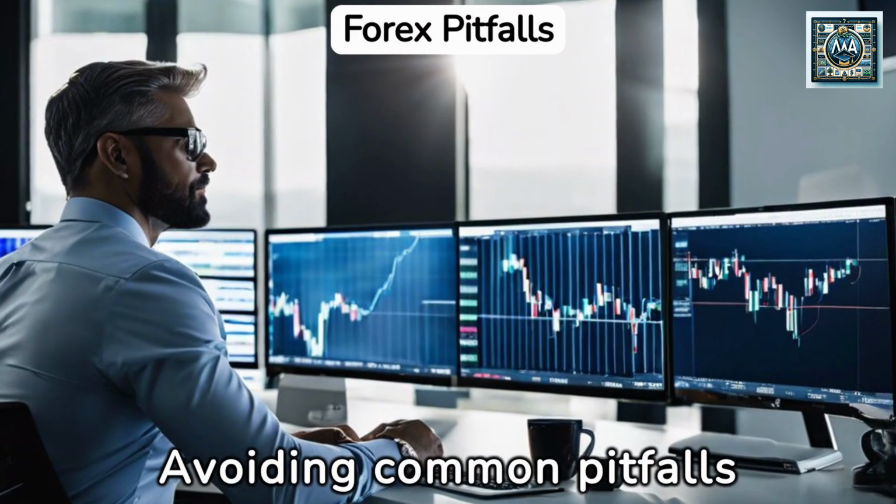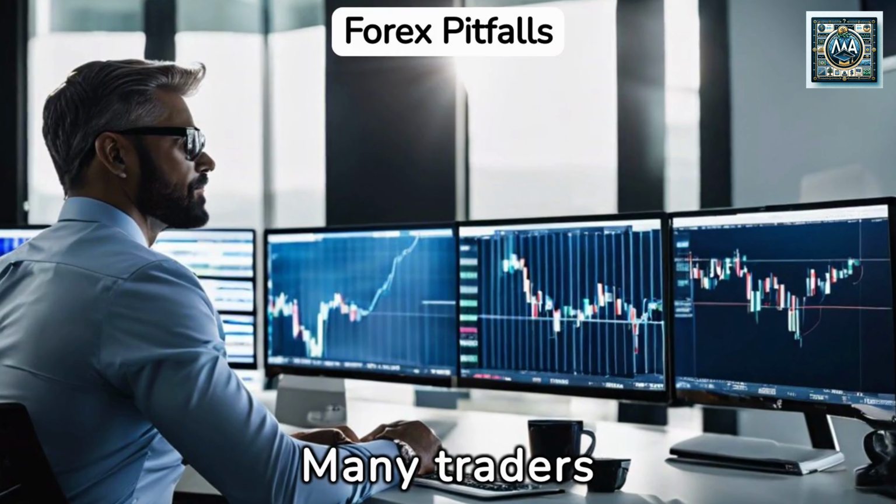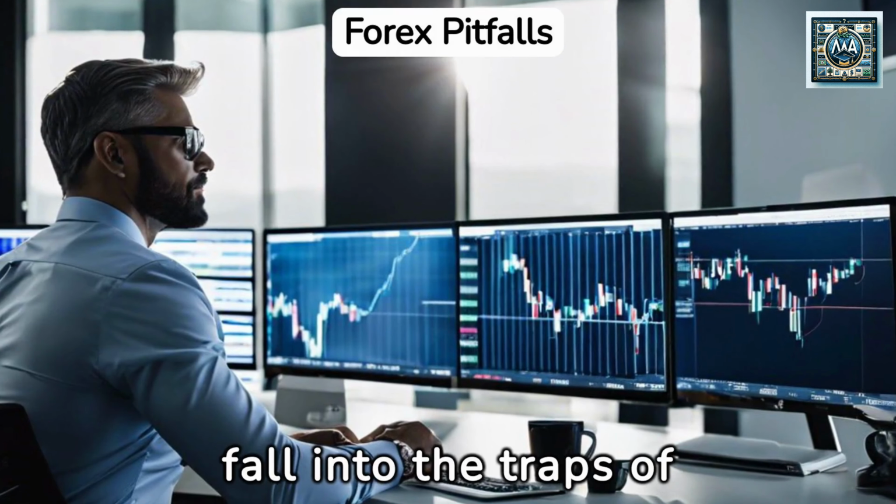Avoiding common pitfalls in Forex trading is essential for long-term success. Many traders fall into the traps of over-leveraging, not using stop-loss orders, or letting emotions guide their trading decisions. Learning from these common mistakes and adopting a disciplined approach can significantly improve a trader's profitability and sustainability.